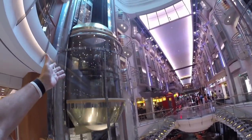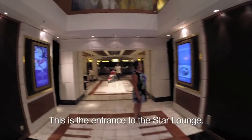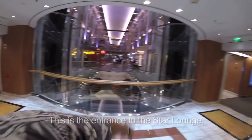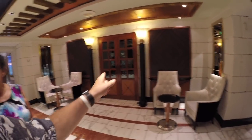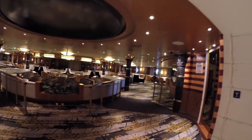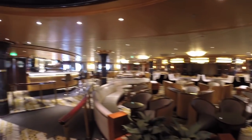Here's an elevator going up, right? And now at the end of it here is the Star Lounge. Remember, at the other end was the Sapphire dining room. There's the Golden Room. Not sure what it means. And there's the service area. Don't know what that is. And this is the Star Lounge. And there's a stage there. And that's enough of Star Lounge.